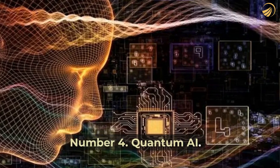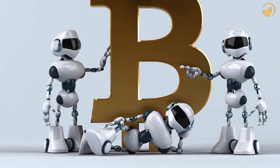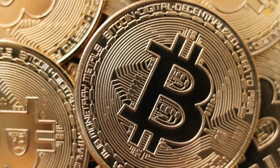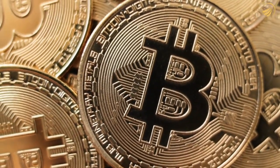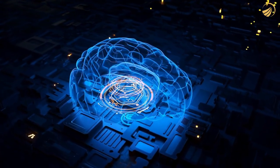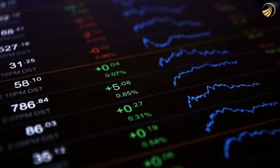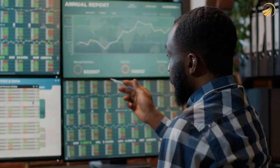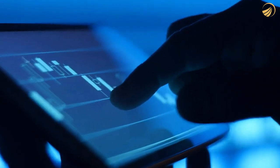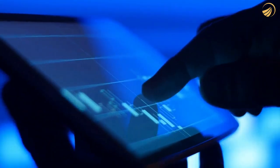Number 4. Quantum AI. A potent cryptocurrency robot called Quantum AI can trade Bitcoin, Ethereum, and Bitcoin Cash on your behalf. The robot claims its algorithm is extremely effective and employs artificial intelligence to identify trading setups in these markets. We were unable to confirm Quantum AI's assertion that the platform wins up to 90% of its transactions.